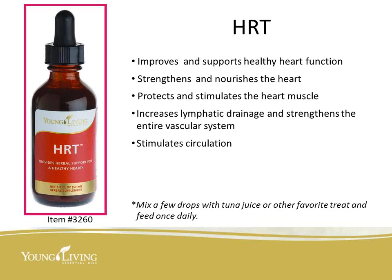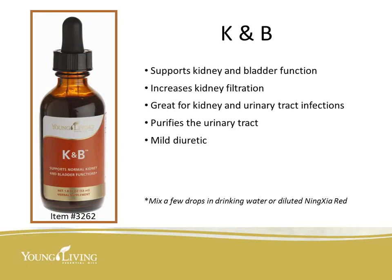You know, wouldn't it be phenomenal if we could incorporate this into all veterinarian medicine so that when their first thought would be, you know, if we could just increase the lymphatic drainage or strengthen the vascular system, if we just had a drug for that, they would turn to something like HRT. And it also stimulates circulation. This is a great tincture. And you would just drop it in their water. You can put a few drops with tuna juice or in their favorite treat, just getting it into their system like that. This isn't something you would put on the bottom of their paws or tipping their ears. You would make sure that they were ingesting this. So I would put it on their food.